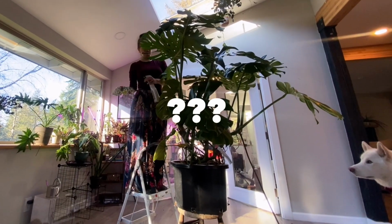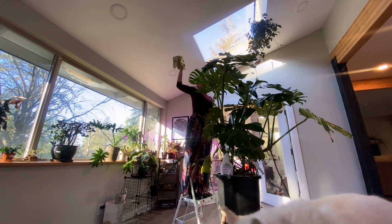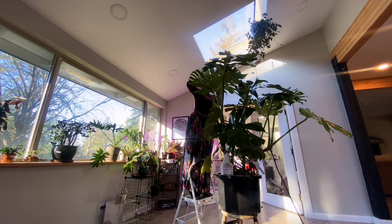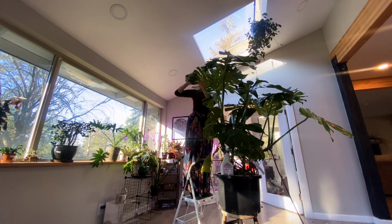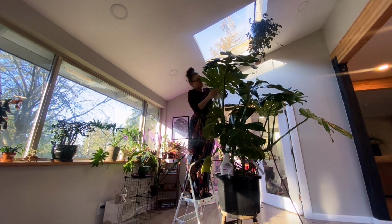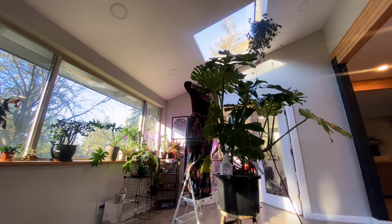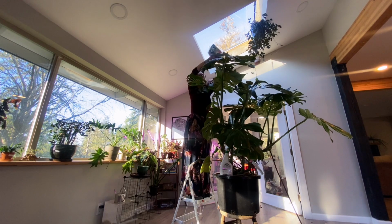Now, I haven't totally resisted purchasing the giant plants from my wildest, most impractical tiny home dreams. I've indulged in one fun-sized piece of foliage. If you don't need a ladder to do maintenance, is it even considered a big plant?